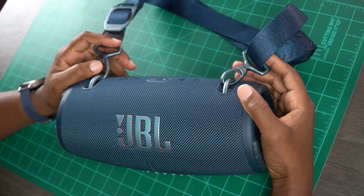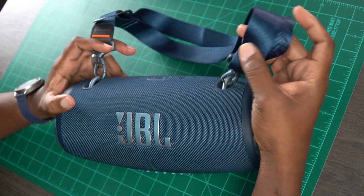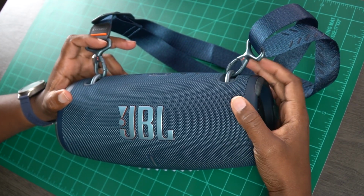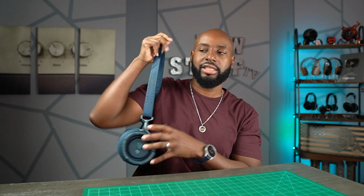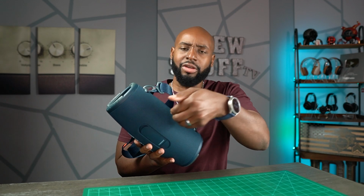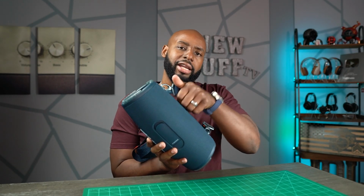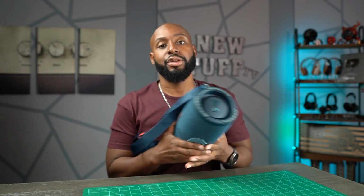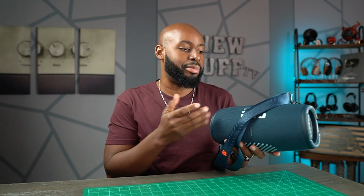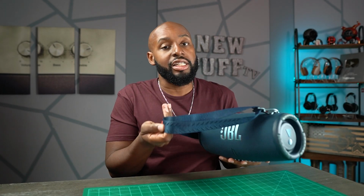Now, in the conversation of portability, the JBL Xtreme 3 does come with this really nice strap. You can just buckle onto these shackles right here and keep it moving. I really don't like the strap, okay, for this type of speaker because it's still kind of flimsy and it just kind of moves around a lot. I would rather they have a grip here or something like that, or a recessed thing for your hands to go in there, or an integrated handle for a speaker of this size. It doesn't have to be that big, but I would prefer that over the strap. But the strap does make it portable.